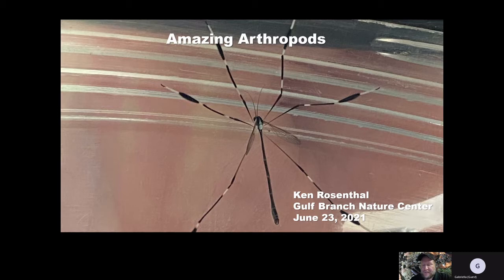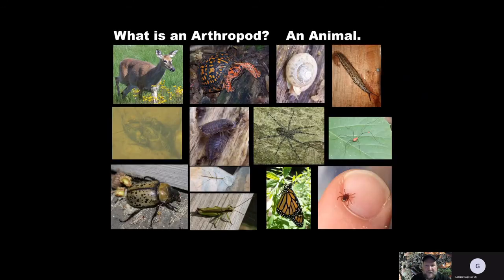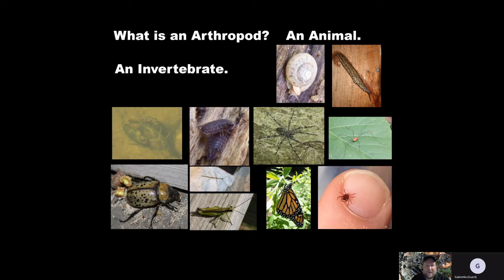But it is one of our flies, and what we always like to get started with is to make sure we're all on the same page, so we all agree about the groups that we're talking about. And in this case, we are talking about arthropods. And what is an arthropod? Well, arthropods are animals. These are all animals you can see right here, but we're going to take out the vertebrates, which is the turtle and the deer, because arthropods are invertebrates. That means they do not have backbones.